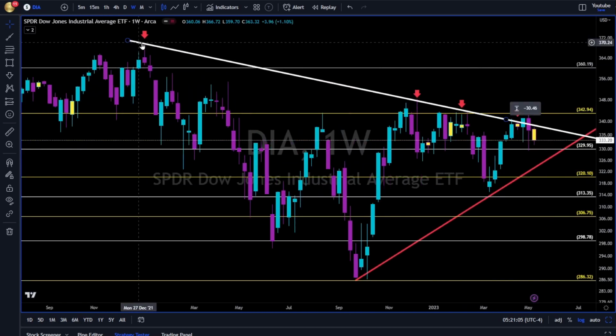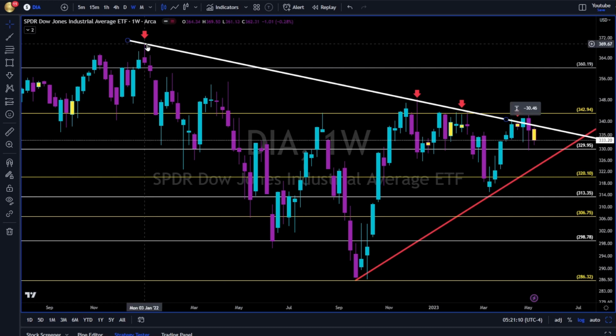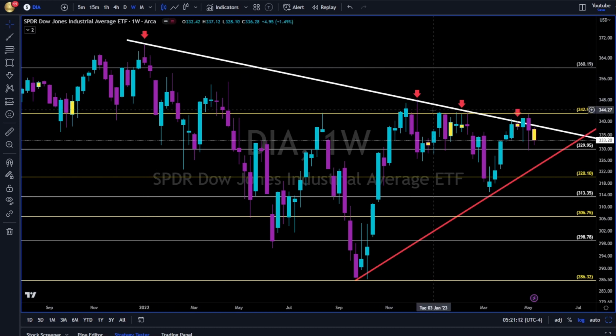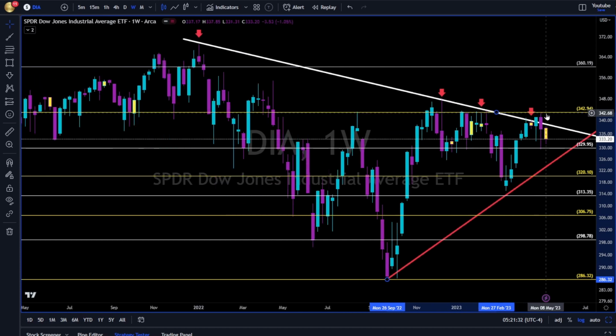Dow Jones, trend lines are the true support resistance for price action. This white trend line goes all the way back to January of 2022, and since then, very tough resistance for the lower highs. Past week, inside candle, indecision in the market for the Dow, short below the 330 towards this red trend line. Breaking below this red trend line, we are going to the 313, long above the 343 towards 355 and then 360.